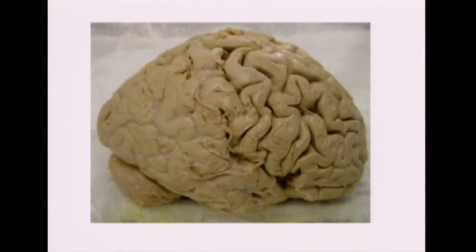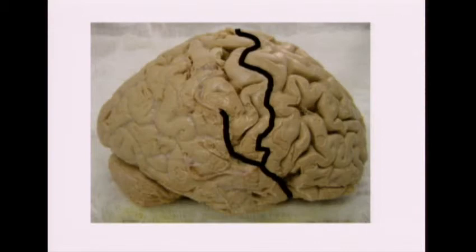One major landmark for anatomists is the central sulcus. Another such landmark is the lateral fissure. A fissure is just a deeper, internally more complex sulcus.